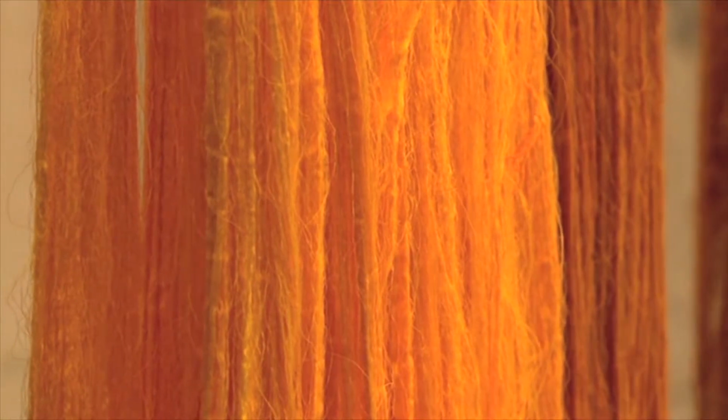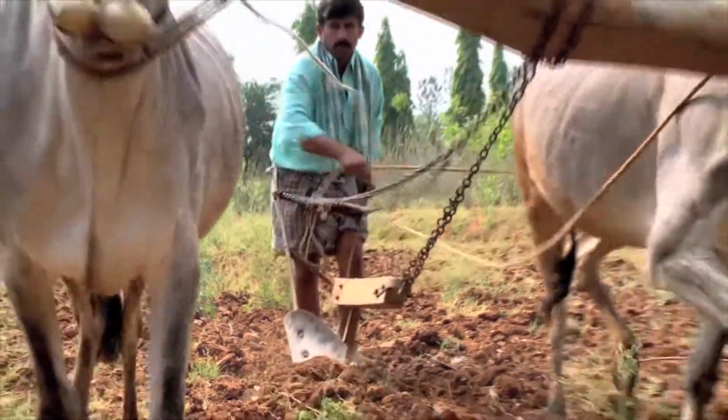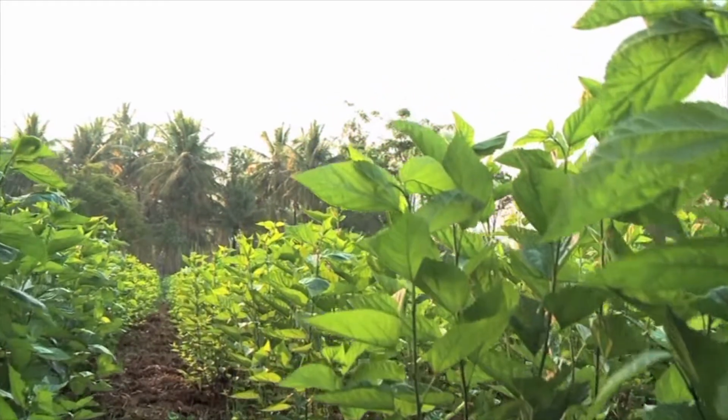But few know the magnificent story of silk. Come with us on a wonderful journey. It all starts with a few acres of fertile soil. This is the beginning of sericulture, or raising of silkworms to produce silk.